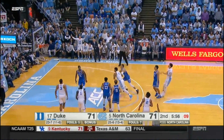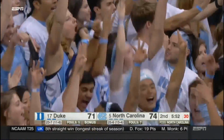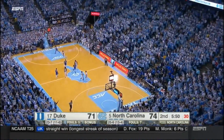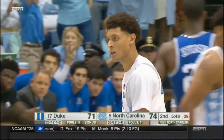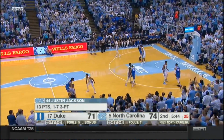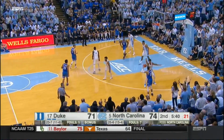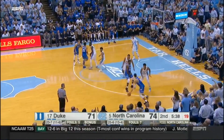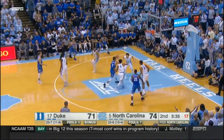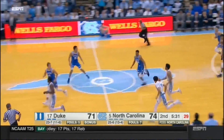These seniors on Carolina as Jackson gets one to go. They want to go out with a victory tonight. A much-needed 3 for Jackson after missing his first 6 from beyond the arc tonight. Well, Justin Jackson got a switch. Duke went under. Jackson had plenty of time, which he hasn't had much of in this game from 3. Tatum driving again. Can't get it to go.